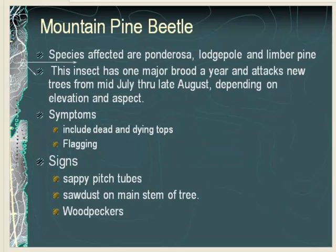So, mountain pine beetle. Some of the major species affected by mountain pine beetle will be ponderosa pine, lodgepole, limber, whitebark. This insect has one major brood a year, like we just talked about, and it depends on elevation and aspect.